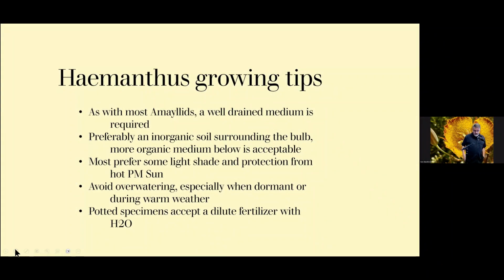Again, well-drained medium, preferably inorganic soil, light shade. Most of them like light shade, or protection from the PM sun. Don't overwater, especially when they're dormant or during hot weather. And you can fertilize potted specimens with a dilute orchid fertilizer, works for me.